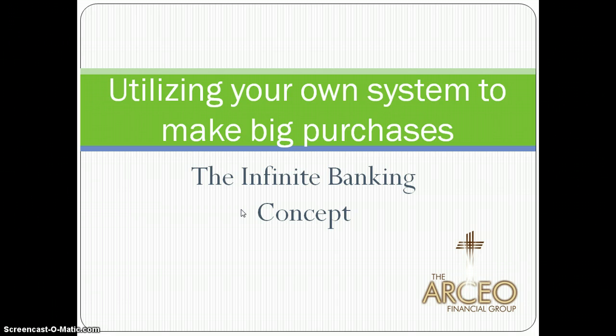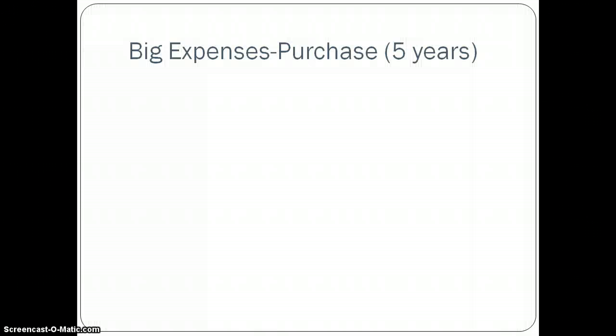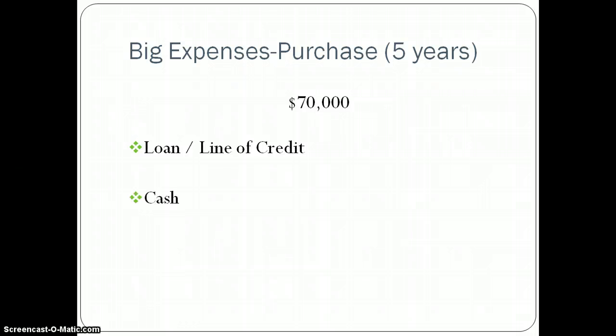Let's say that a business needs to buy something big. Let's say that they want to buy a truck or something else for their business, and it's going to cost them $70,000. So we need to see how we're going to make that purchase. We can make it by getting a loan or a line of credit. We can pay cash, or the third way will be to use your own system or your infinite banking concept.